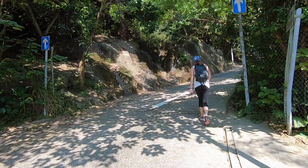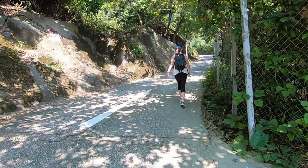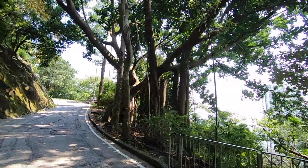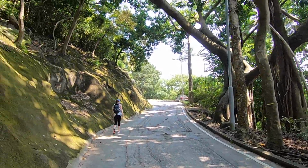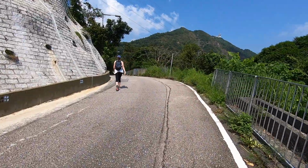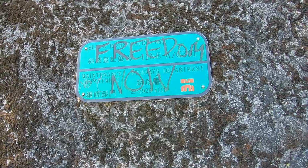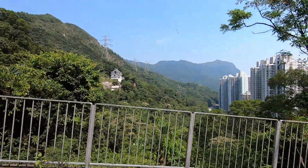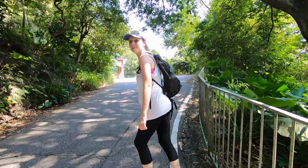You'll go past the temple up into the windy street. Be careful, cars do come past, so you'll have to share the road. Again, this part feels long. We saw references to the protests along the way, but the views started to get really beautiful. We started to see the tips of those apartment buildings.